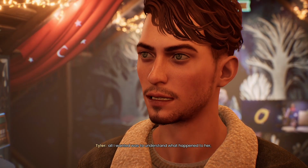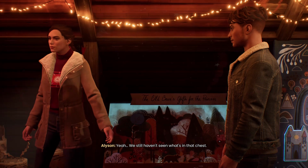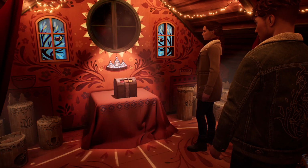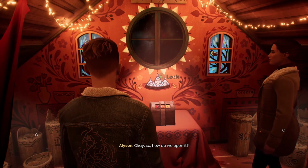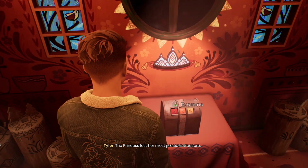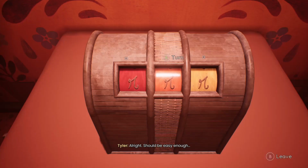all I wanted was to understand what happened to her. And now I do. Yeah. But we still haven't seen what's in that chest. Okay, so how do we open it? The princess lost her most precious treasure. That's why it all happened. I still can't wrap my head around it. All right, should be easy enough.